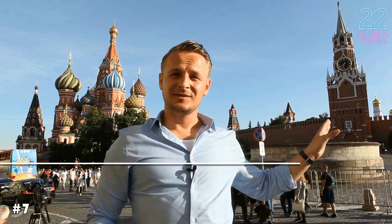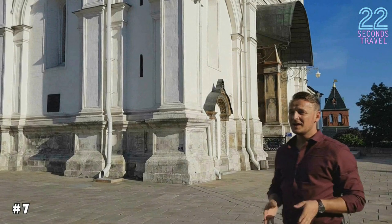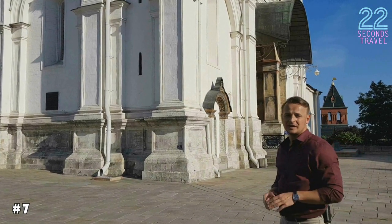Right over there we can see the Kremlin. This is the center of the Russian state and also one of the most ancient parts of the city. This is the residence of the President of Russia, Vladimir Putin. There are many beautiful buildings in the Kremlin, on Cathedral Square.